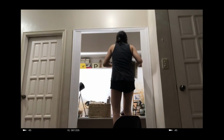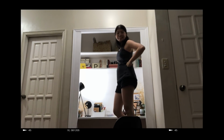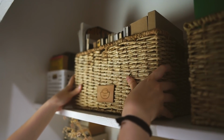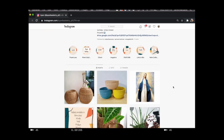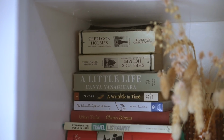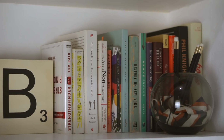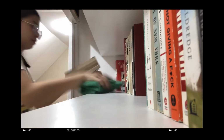Okay, moving on now to the abaca baskets. I was looking on Instagram. There are so many shops that sell them, but I managed to find one that was pretty affordable and near me. It's called Basketry, and they have a lot of things, and they're always in stock. As for the books, these are just what I've collected throughout the years, most of which is still unread. I'm sure you guys have your own collection as well. It would be nice to display it also.